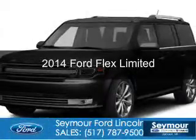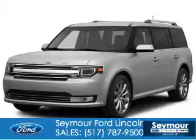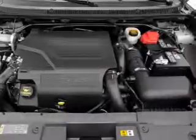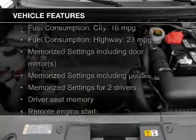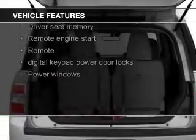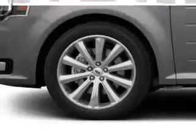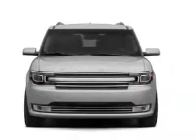This is a new 2014 Ford Flex, powered by all-wheel drive, a 3.5-liter, six-cylinder engine, and a six-speed automatic transmission. The features include a turbocharger, leather seats, heated seats, Bluetooth connectivity, Ford Sync, Sirius XM satellite radio, digital audio input, remote start, memory seats, a premium sound system.